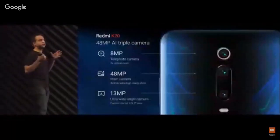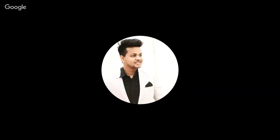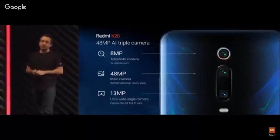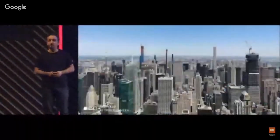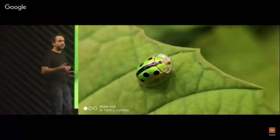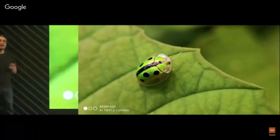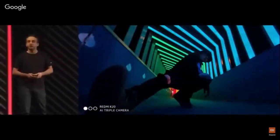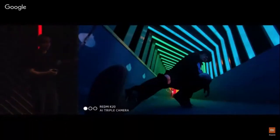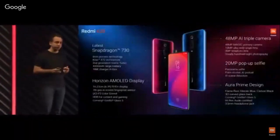No change in terms of the camera configuration. We have a 48-megapixel Sony IMX582 sensor and a 13-megapixel ultra-wide, giving you incredible shots like this. Or if you go close, you also have amazing macro shots coming in. And with the same camera config and with the same lens config, you obviously get amazing low-light images as well, like this one shot on the K20. Now, this one is obviously very hard to capture because all the light is coming from the back, and this does an incredible job.